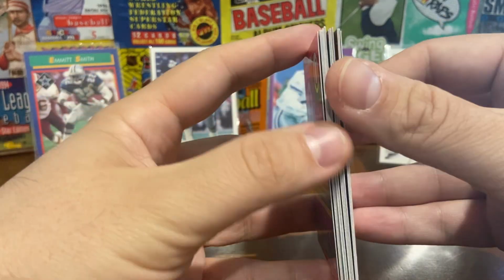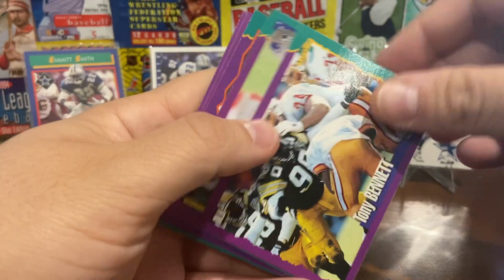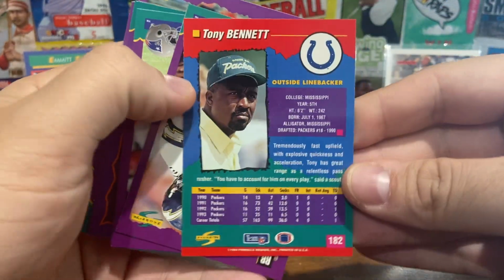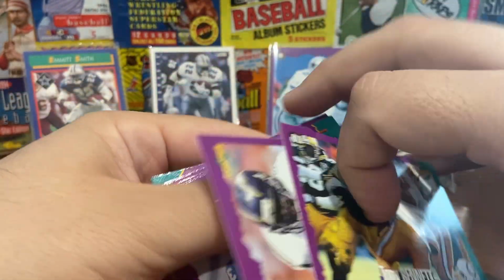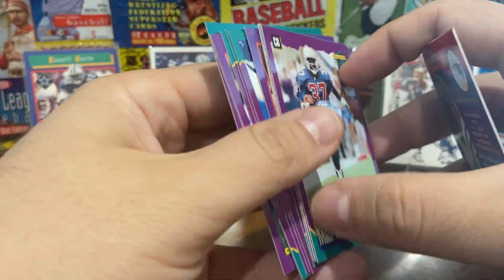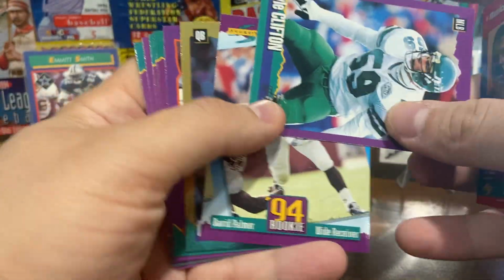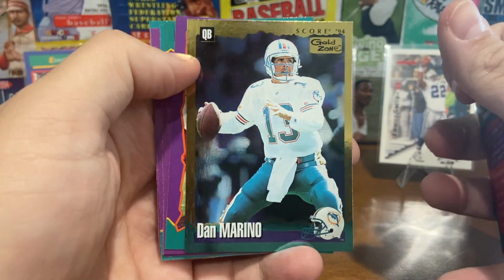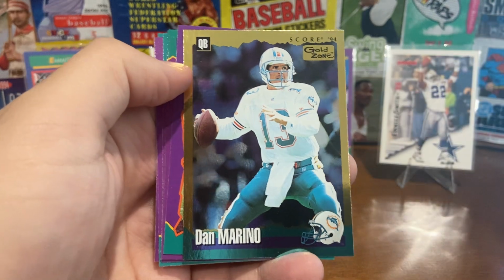And you can see 1994, super dated design. But there's Thurman Thomas, Tony Bennett. A little bit of sticking here. And I'll show you the back, even more colorful than the front. Really dated design. I think even for 94, this is pretty dated. This is almost like a late 80s Saved by the Bell design going on. We got the 1 per pack Gold Zone, and we just scored Dan Marino right off the top. Awesome hit right there.